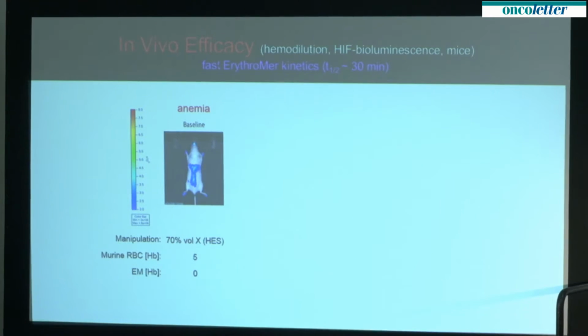We exploited a genetically engineered mouse model to design a novel efficacy test. We used a reporter molecule called HIF, or hypoxia-inducible factor, that is genetically engineered to glow when it's stabilized. This detects the presence of hypoxia.